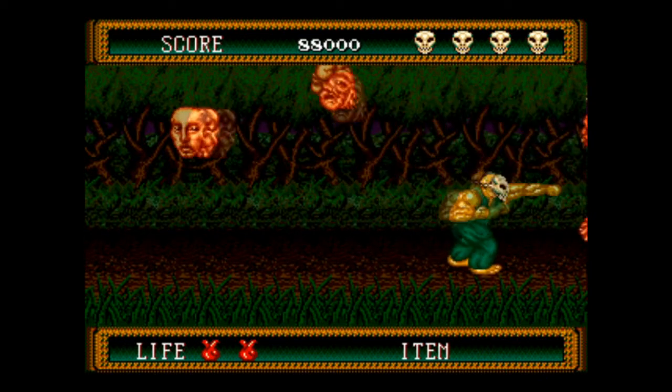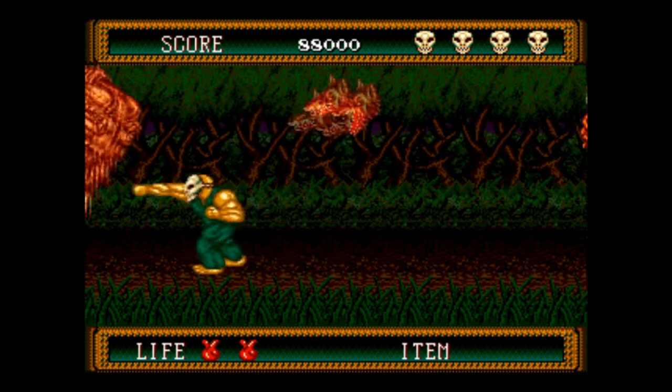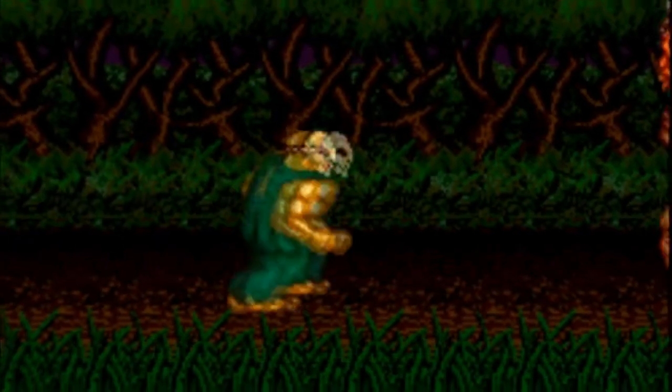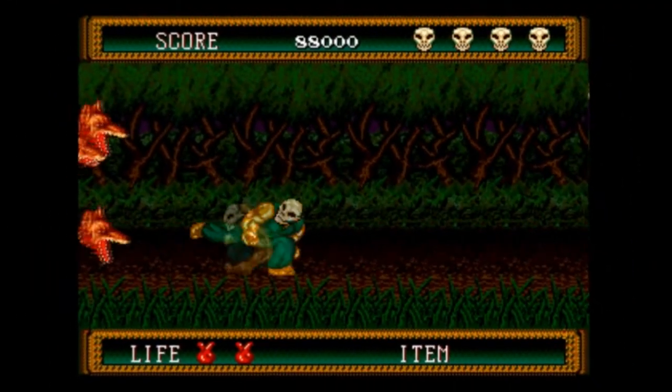It's that weird fleshy clump thing from earlier. Its demon head projectiles look intimidating, but his first form is fairly easy. Get just close enough and duck. Wait until he comes out and then hit him. Run to the other side and repeat.